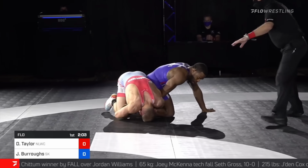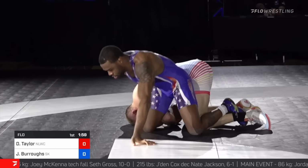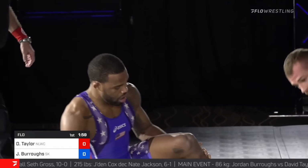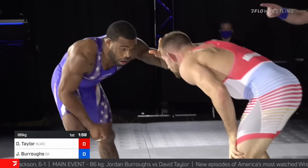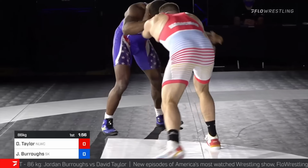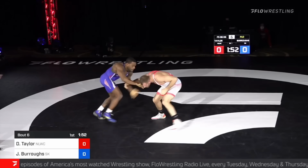Now Jordan's got his back foot over David, doesn't let him quite circle to the corner. Crafty move there. Yeah, David wants to slip that far boot in. He's really good from that position. So Jordan stepping over on that leg prevented that. So great shot from David Taylor, but a good whizzer and defense there from Jordan Burroughs. But strong opening attack for David Taylor.